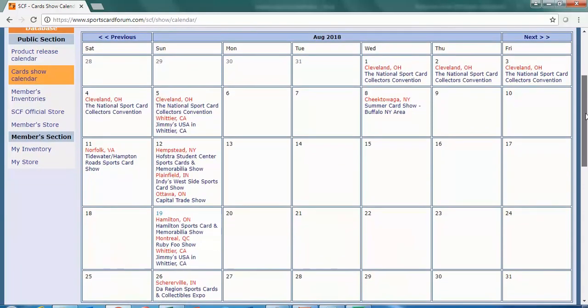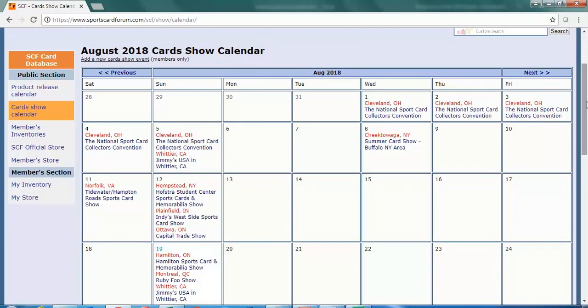I've got the month of August here, and it's showing all the shows that have been put into the calendar for the month of August. For example, today being the 19th, there were two shows in Canada and a show in Whittier, California. Next week, Sunday, there's one in Evansville, Indiana. If you know about a show and want to provide information, as long as you're signed into Sports Card Forum, you'll have the ability to add a new card show, so people know there's something going on in your area regarding the hobby.